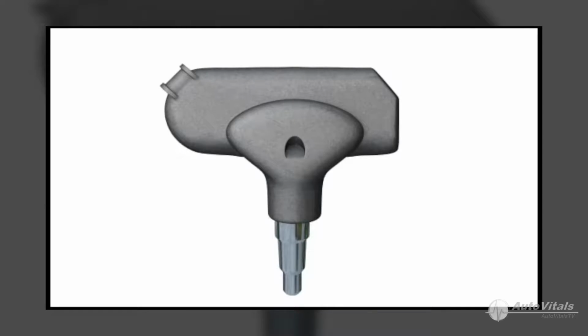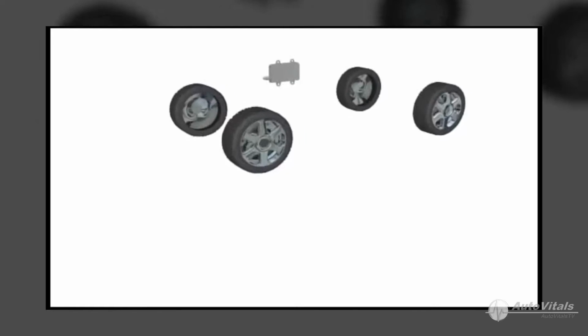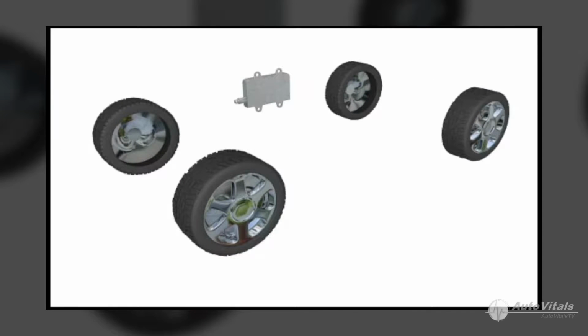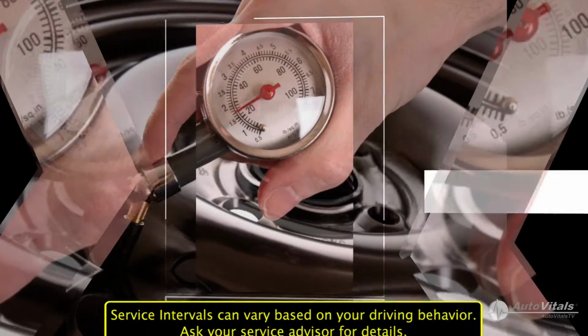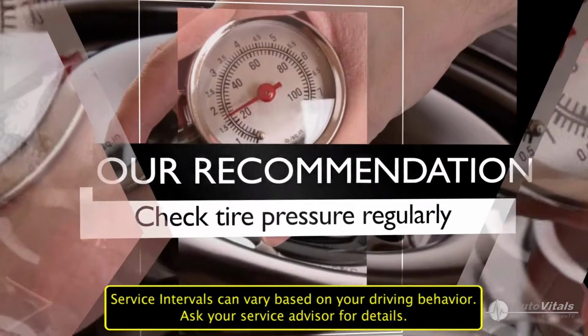The tire pressure sensor is part of the vehicle's tire pressure monitoring system, or TPMS. It warns the driver that one or more of the tires is underinflated. If tire pressure is low, the yellow indicator light on your dashboard will appear. We recommend a tire pressure check every time your vehicle goes in for service.